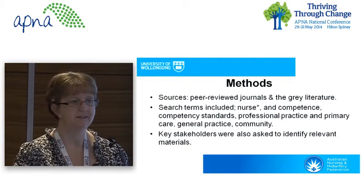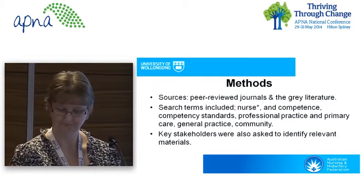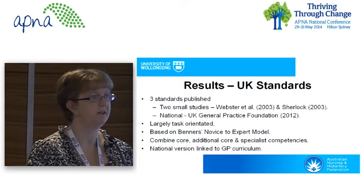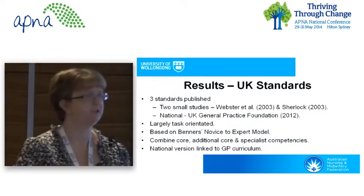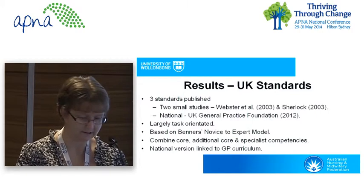Anyone who's done a literature review in this area would realise that it's often quite difficult to find some of these documents, and some of them are very, very well hidden. I was actually quite surprised at the number of professional practice standards we found in the literature. Unsurprisingly, the UK featured quite prominently. And from the UK, there are actually 3 sets of standards identified, which was a little bit interesting, I guess.